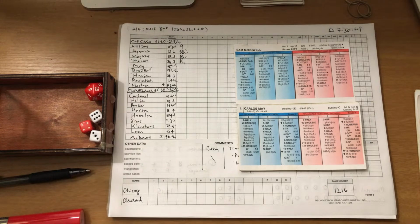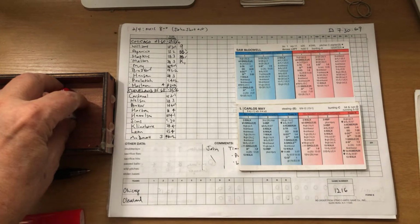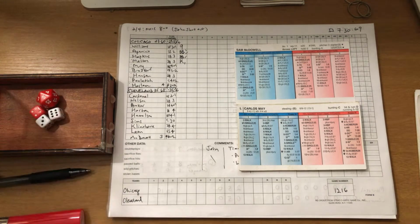Hopkins on first, Aparicio on second, 2 down. Top of the first, just underway here. White Sox at Indians. And May fouls it back and out of play.